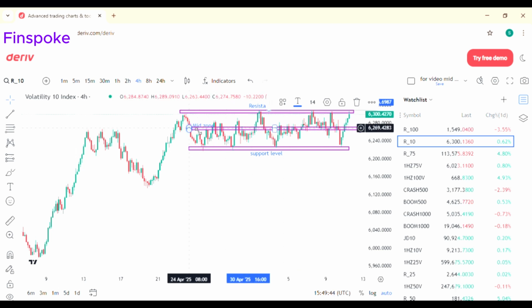When you are able to put a line or to identify this mid zone, you now discover that this ranging or consolidating market is divided into two: the upper ranging and the lower ranging. So it's divided into two: the upper zone and the lower zone. As long as price is still within this consolidation area, either the price pushed up or the price moved down. These are just the two things that will happen. Either the price is ranging at the upper zone, or the price is ranging at the lower zone.